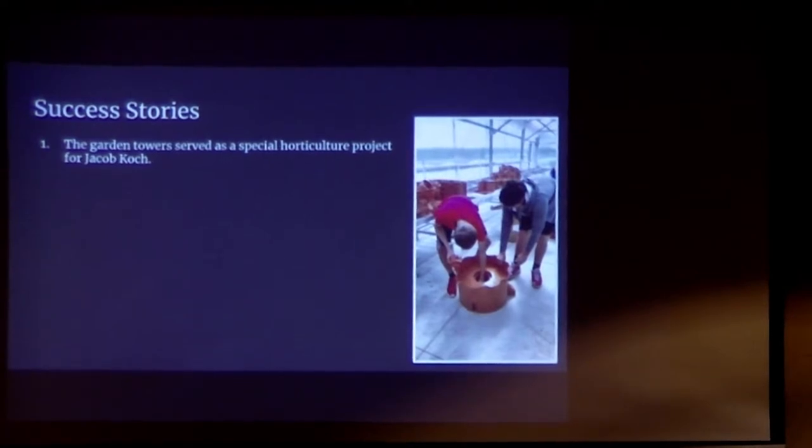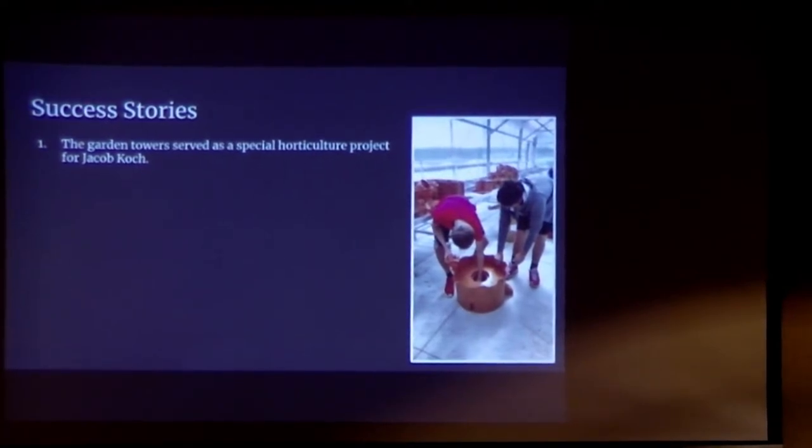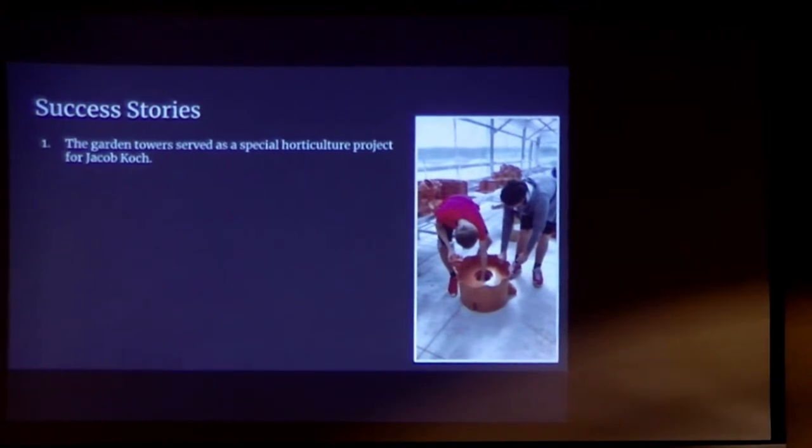We had several success stories through our program. So first, the garden tower served as a special horticulture project for Jacob Cook, one of my students. He was a student who came into my program with a little agricultural background, but he soon realized that he was really interested in plants. And unfortunately, he took plant science and horticulture before we got our greenhouse. So his plant science and horticulture class was primarily in my classroom. He didn't have a lot of that hands-on experience.